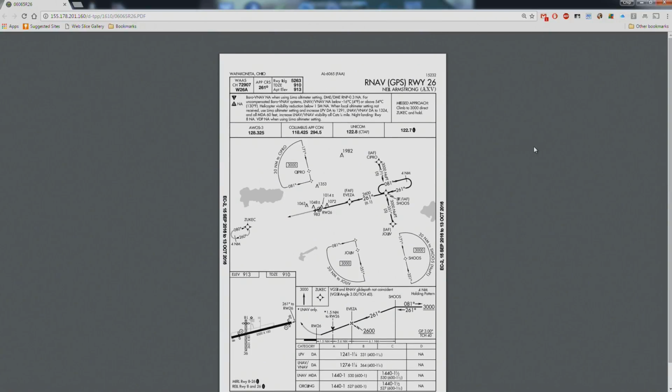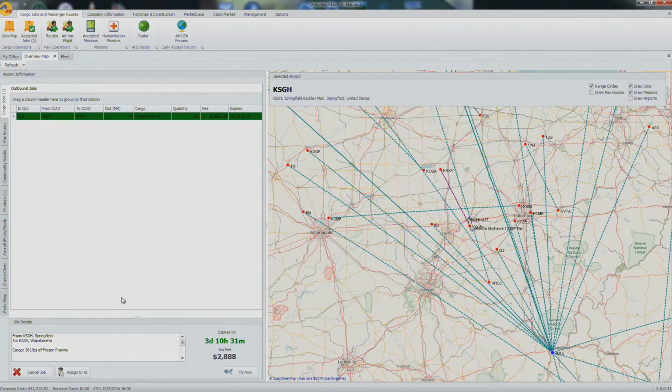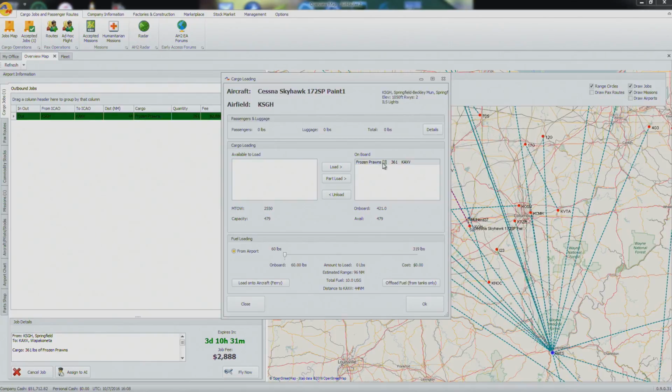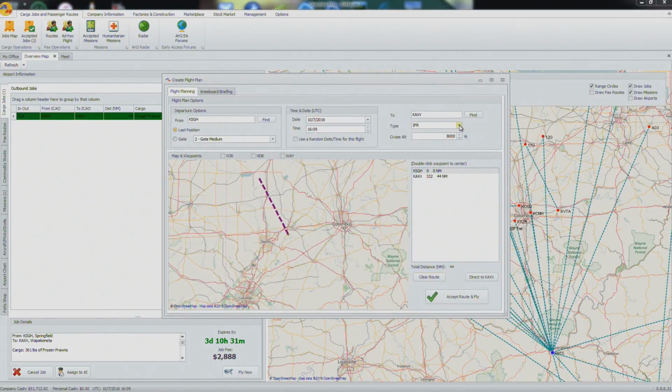Alright, anyhow, let's go ahead and get this thing loaded up. I'm going to take a look at that in 1 second before I actually start it up. Alright, we'll go ahead and fly now. I've already got it loaded up. Got all of our frozen prawns. Let's see. 10 gallons of fuel, 60 pounds. So we've got range for 96. We don't need anything close to that. Switch this over to VFR. And I'll put this set to 5,500 feet. Change this time here to about 12:09 p.m. All right. And with that, I guess we can go ahead and move on over to the plane.